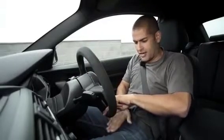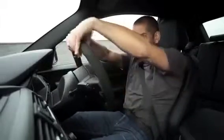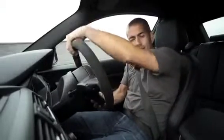The wheel needs to be quite far back towards my chest, not too high, not too low. If it's too low, I'm obviously going to struggle navigating the wheel down below here because I've got some important apparatus down here that I don't want to get damaged. If it's too high, I'm reaching too high and I can't get to the top of the wheel. So it's all about comfort. Get it somewhere about the middle. The way to test is that you should be able to rest your wrists on the top of the wheel with your arms with a bit of a bend in them. That's about right. This M235i has a great adjustable driving position.